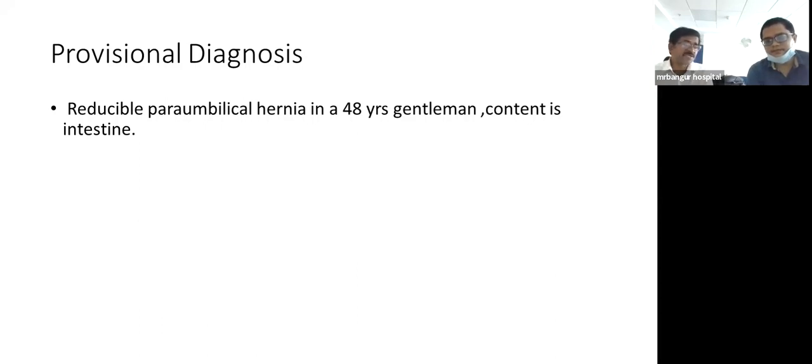The advantage of this technique is, instead of a dual mesh which costs you 30,000-40,000 rupees, you can use simple polypropylene mesh. So close the defect in the anterior sheath, place the Prolene mesh, fix it, and then suture the peritoneal flap. This is TAPP repair. Sheeta, any other question? You can pass on to the next case. No, sir, we'll go to the next case.